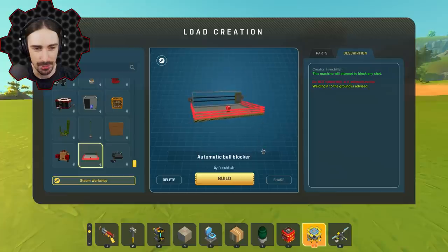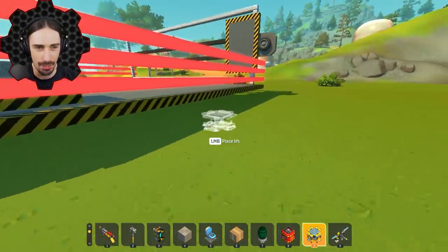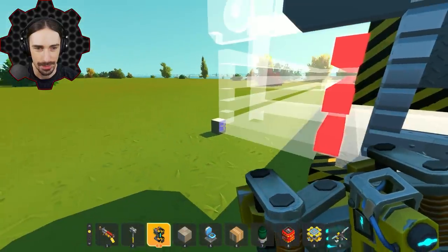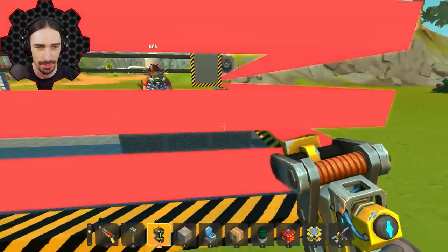Finale of the episode. This is by Finchilla, and this is an automatic ball blocker. So I was given very clear instructions to not rotate this in any way whatsoever, but I do also have to weld it, so I gotta be really careful here. That I weld it, not rotate it? Yeah, it has to be in this orientation in particular.